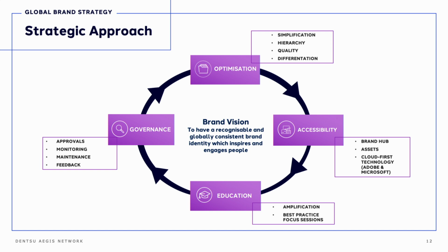And then we had to think about accessibility. And that's where working with platforms really came in. We worked really closely with the global technology function at Dentsu to think about how we can make it easier for our people to access our brand guidelines, download the right templates, and ultimately make it easier to build our brand. And then education and governance are a given with any kind of brand governance strategy.